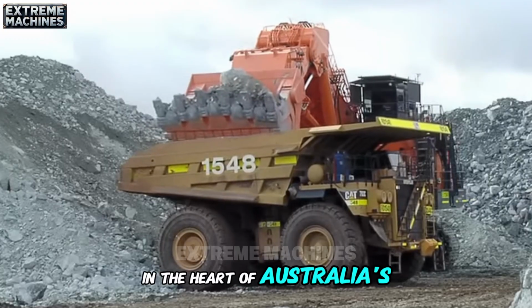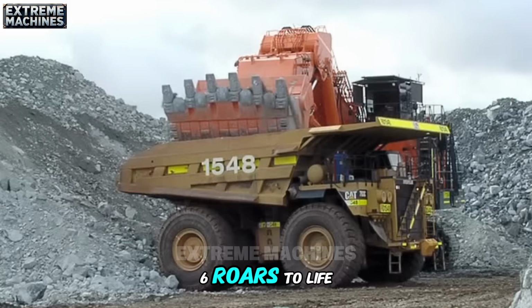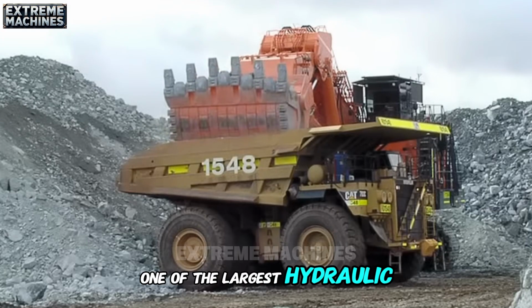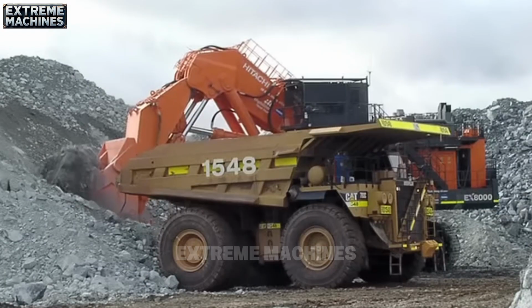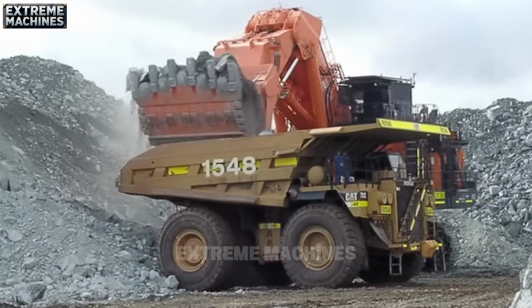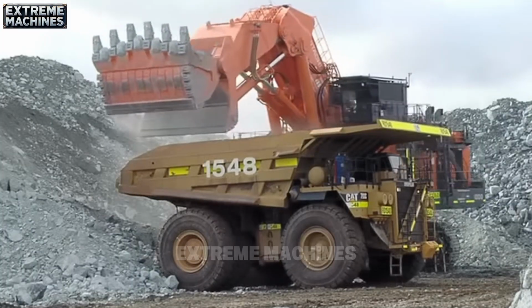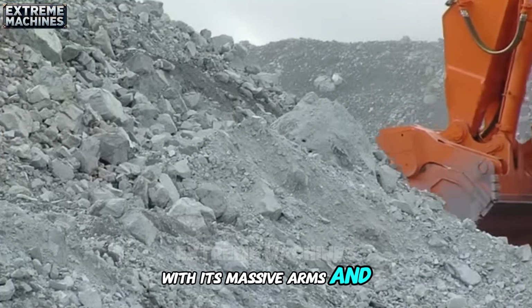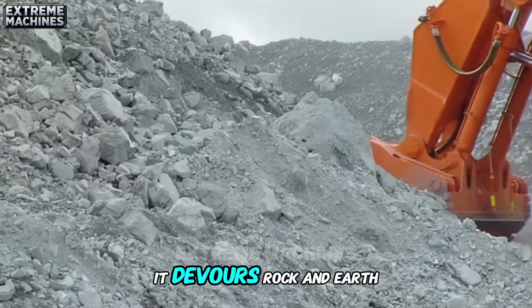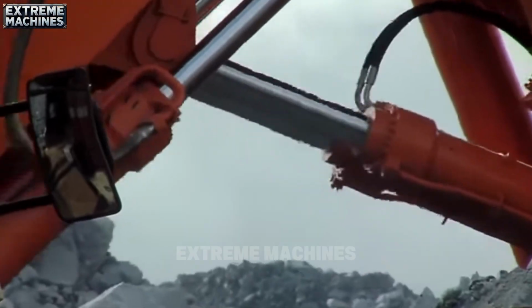In the heart of Australia's mining fields, the Hitachi EX8000-6 roars to life, one of the largest hydraulic excavators on Earth. With its massive arms and 800-ton frame, it devours rock and earth like a mechanical beast built to tame the land.